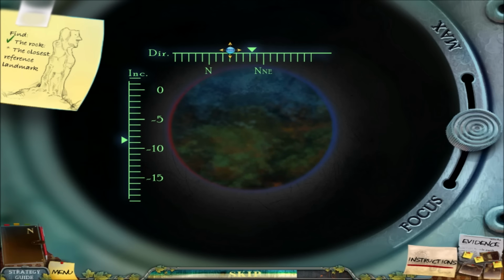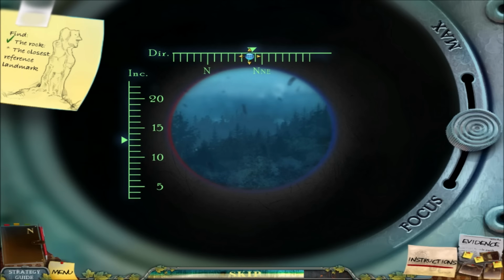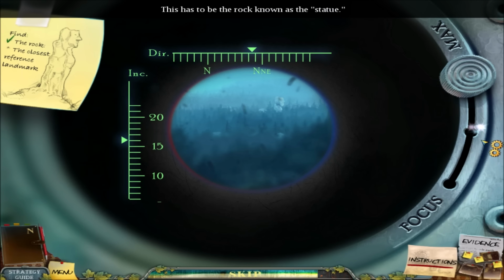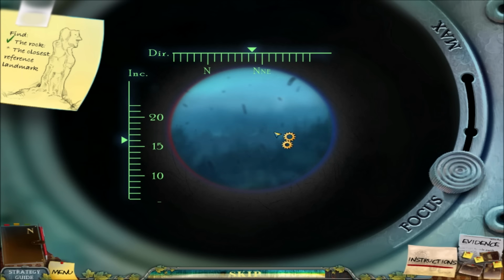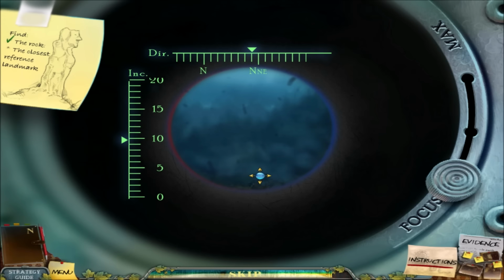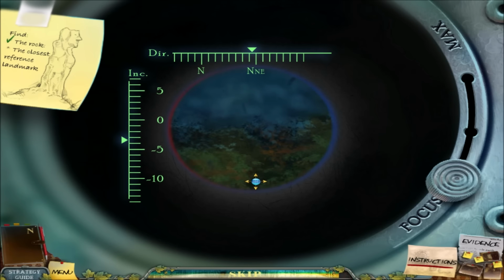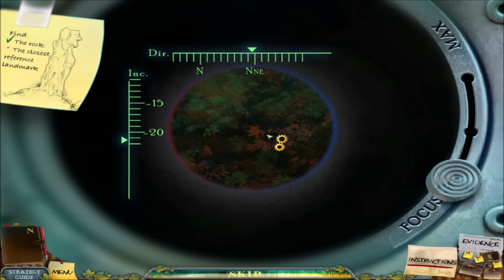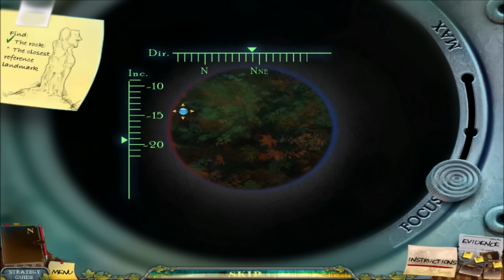I think I've already lost track of that rock that I was balancing from. Where was it? It was here. So, is there anything cool directly south of it? Nope, all I see is just woods.